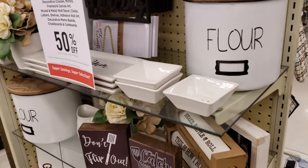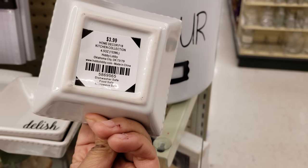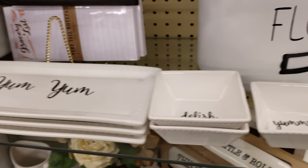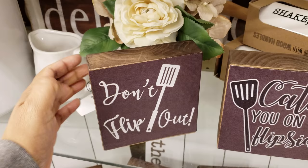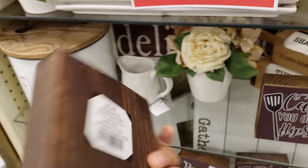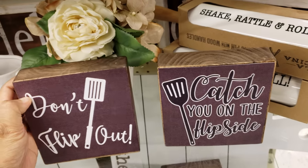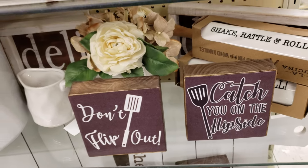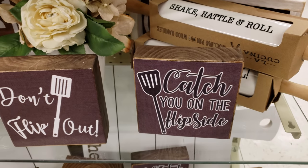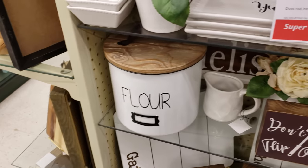Look at this flower. I like that. Yummy. So $4. It is half off. Delish and yum yum. Don't flip out. I should give this to your mom. $7. Catch you on the flip side. How funny. I think it was Boondock Saints when he was on the phone. Catch you on the flip side. Like, what did he say? He said, catch me on the flip side. I never really watched that movie all the way.